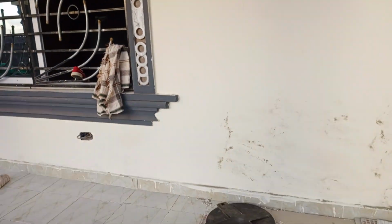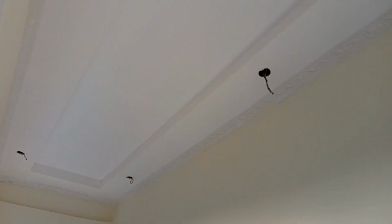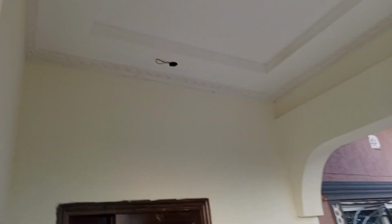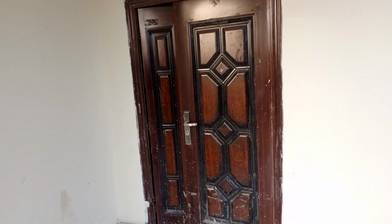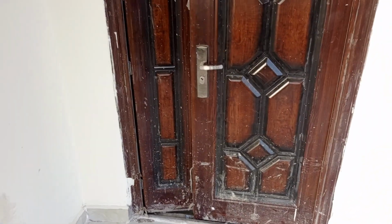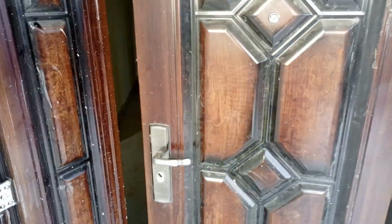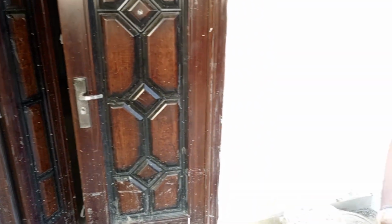And then this is the entrance towards this amazing 4-bedroom. Like you can see, this is the corridor, the rear porch, and the front porch of this house. And then here we have this beautiful door. It is an imported one. The advantage of using this one is that it is quite much more secure than the other doors that we always use.